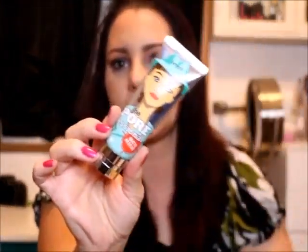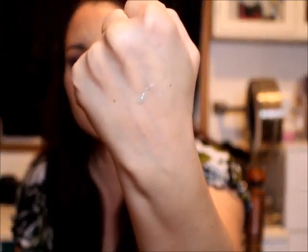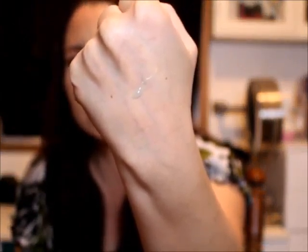Then to keep myself matte throughout the day, I've been loving the Benefit Professional Matte Rescue, and this stuff is wonderful. It's a blue gel, and it feels refreshing and cool on the face. If you can see, I put a little bit on my hand to show you exactly what it looks like. It's really lightweight, and it really works to mattify the face, and that's why I love it.